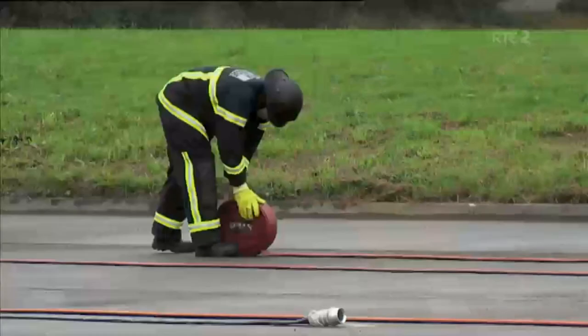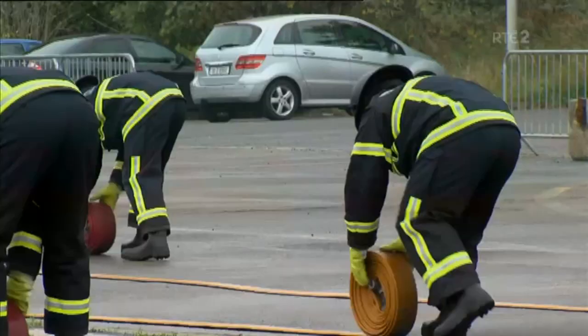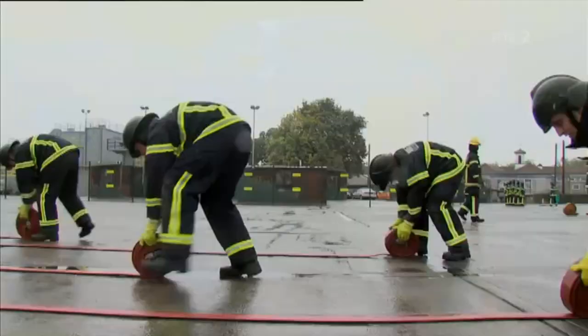The huge variance on their background, huge variance in relation to their expectations of what they would consider tough. Some of the people who might have a sporty background, they might actually fool themselves into thinking that this is going to be a doddle. Rolling that hose, we only did it half a dozen times the first time, and after the second or third time I did it, I thought I was going to pass out.